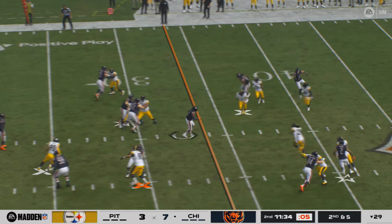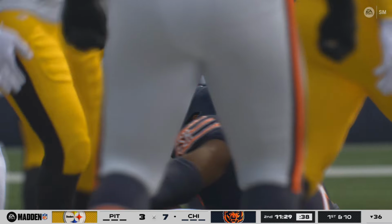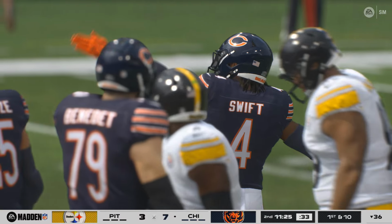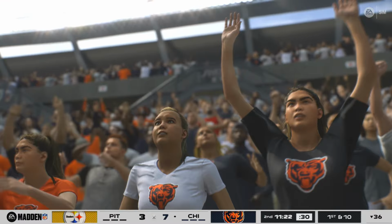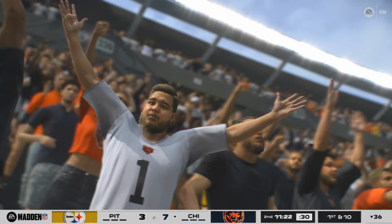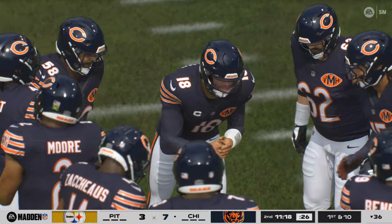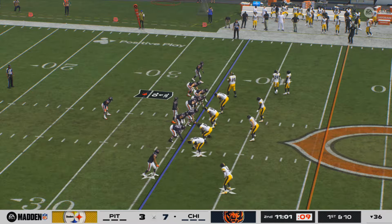They run out of the gun with Swift. And this will be a Bears 1st down as the tackle is made here at the 36. 7-yard gain. That's good for a Bears 1st down. 1st and 10 at the 36-yard line. Well, that was a unit that understood exactly where the 1st down marker was, handed it to their guy who could run it, created some space, and he got there.